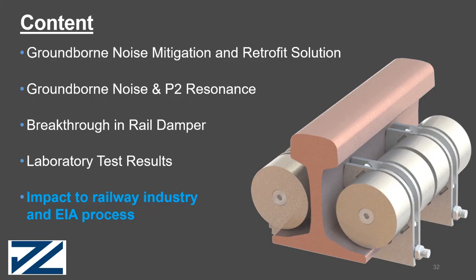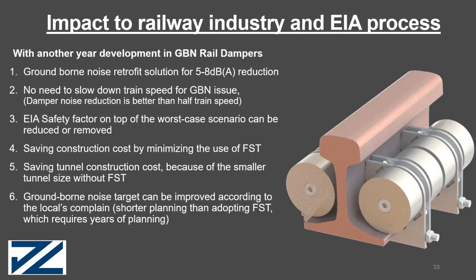The potential impacts to the railway industry and the EIA process. With another year of development in groundborne noise rail dampers, a groundborne noise retrofit solution for 5 to 8 dBA reduction can be achieved. No need to slow down train speed for reduction of groundborne noise, because the damper vibration reduction is better than halving the train speed, and without impacting the journey time.